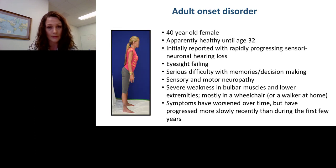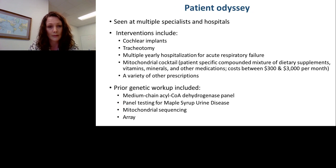As an example, this was an adult onset disorder case, a 40-year-old female, healthy until 32, initially reported with sensorineural hearing loss, then her eyesight and her memory and decision-making started to fail. She had sensory and motor neuropathy, and then she developed severe weakness in lower and bulbar muscles, and she was confined mostly to a wheelchair or a walker. Her symptoms got worse over time. They were much more severely getting worse at the start, and then they tailed off a little bit.